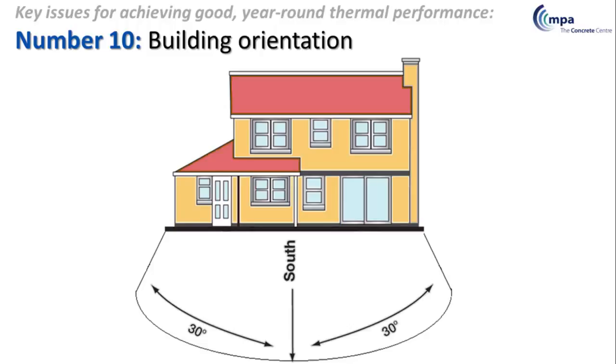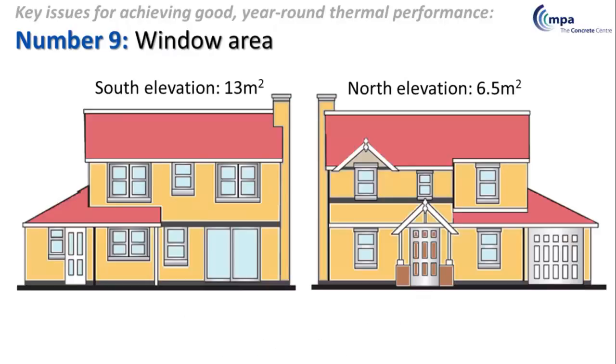So following on directly from number 10, building orientation, is number 9, window area. So what we want to try and do is have sufficient glazing on our south side to try and get some passive solar gain in the heating season from the sun in the south when it's at its highest at around midday. We also want good daylighting, and generally if you aim for 25 to 30% glazing on your south facade, you won't be too far wrong. You could go higher than that, but you run the risk of increasing the problem of overheating during the summer months.